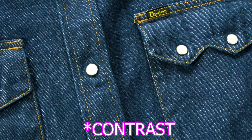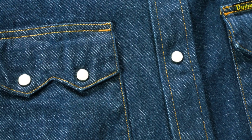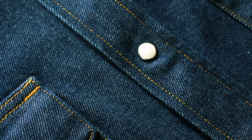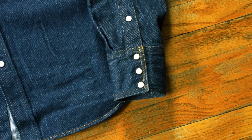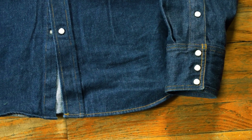And I think that the contrast stitching complements the mother of pearl white seashell pearl snaps, which are visible at the pockets with the sawtooth cut. You've also got them on the front fly, which is a beautiful sight to see when you're wearing it. And you've also got this super traditional and super fashionable 3-button Western style cuff with the seashell white pearl snaps that just complements this denim so well.